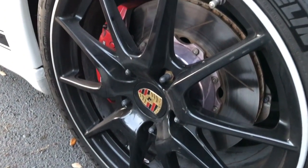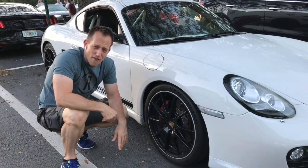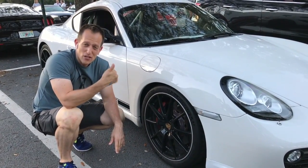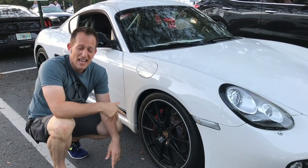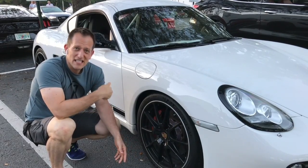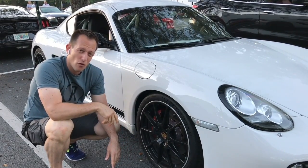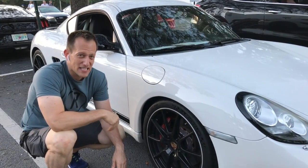Because remember, this being the R version is that ultimate track weapon for the Cayman fan. What's really neat about this one is that the new Caymans, or as they like to say now, the 718, come with a flat four with turbochargers. This is your naturally aspirated 3.4 liter flat six, 330 horsepower. You got that nice flat six sound.